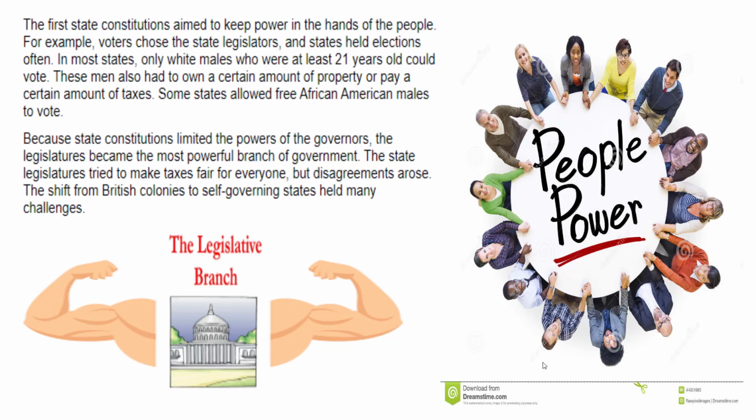Question number 7. What did the first state constitutions try to do with the power? They tried to keep the power in the hands of the people. Question 8. What were the 4 qualifications to vote in most states at that time? Well, number 1, you had to be white. 2, you had to be a male. 3, you had to be at least 21 years old. And 4, you either had to own a certain amount of property or pay a certain amount of taxes. Question 9. In some states, African Americans could vote if they met which 2 qualifications? If they were free and if they were male.